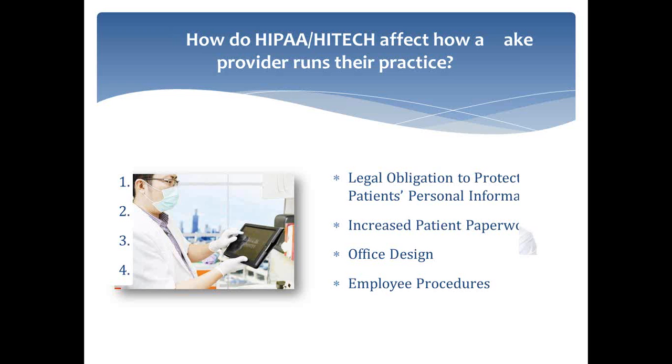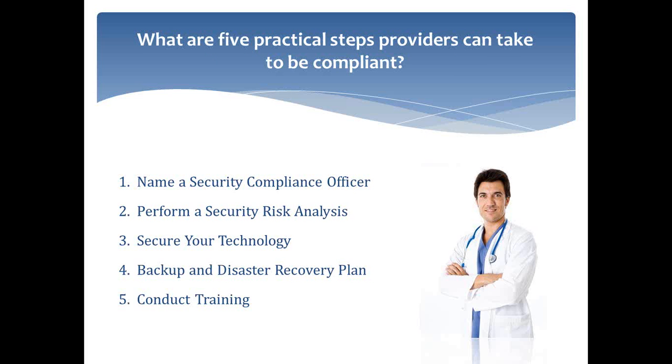Absolutely. So I've got 5 here, and these are fairly high level. I mean, this is taking a 3,000-foot view at compliance. Number 1, do me a favor, and when we're done with this call, you are going to have a security compliance officer named if you don't already have one. We're going to go through this a little bit more in depth, but you need to name a security compliance officer. It's required by HIPAA. You're going to check that off your list, and you're going to have that when you're done with this call.